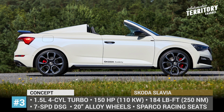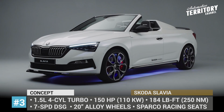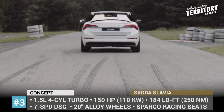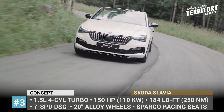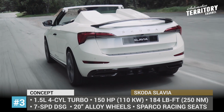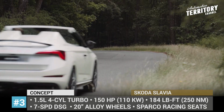Skoda Slavia. The Skoda Student vocational school was started in 2014, and since then the project has produced 7 concepts. This time, 31 students took the company's Scala hatchback and carefully blended it with the Skoda 1100 OHC sports prototype from 1957. Dubbed Slavia, the one-off build is a small 2-seat open-top roadster that wears stunning white crystal blue paint. To make open-top driving a reality, the car gets reinforced underneath and features welded doors.